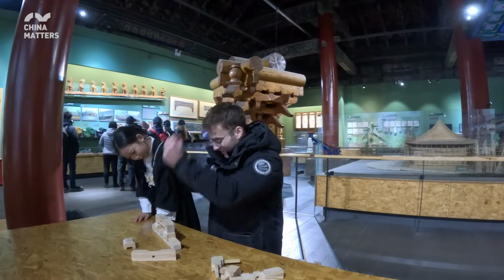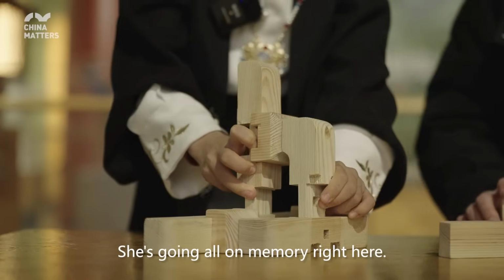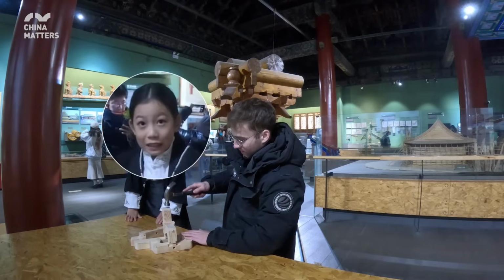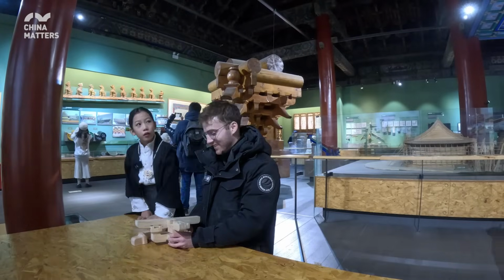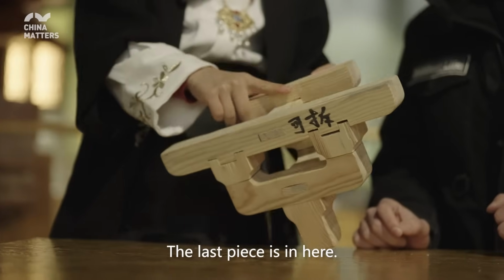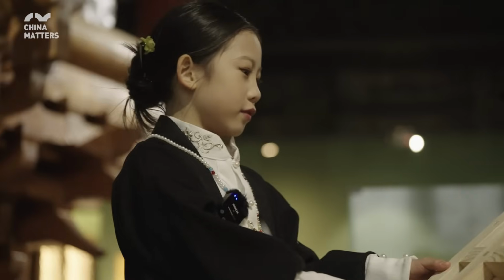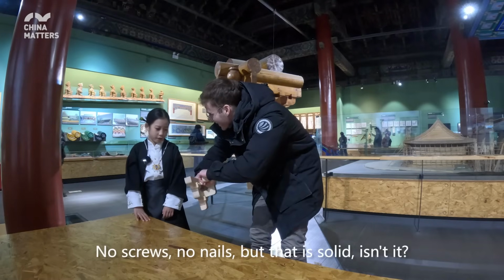Give it the Hulk. I'm surprised you can remember all this. There's no instruction manual. She's going all on memory right here. We need the hammer though. Break out the tools for this part. Okay. Almost got in trouble. The last piece is in here. Yeah, that's it. Look at that. Try and pull it apart, I bet you can't. Oh, no screws, no nails, but that is solid, isn't it?